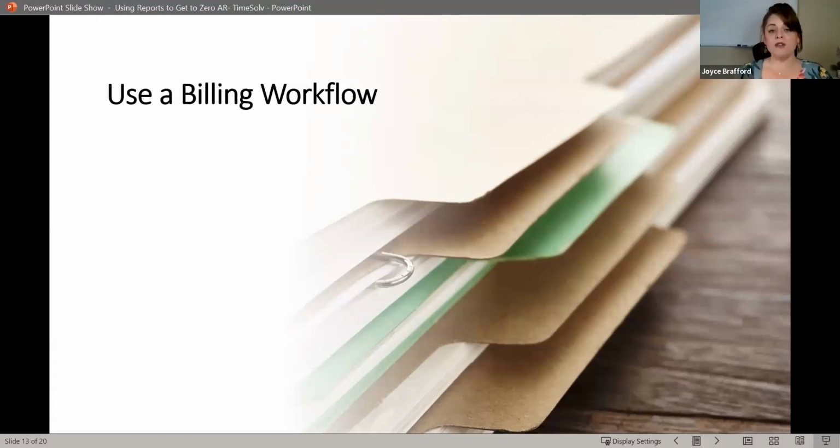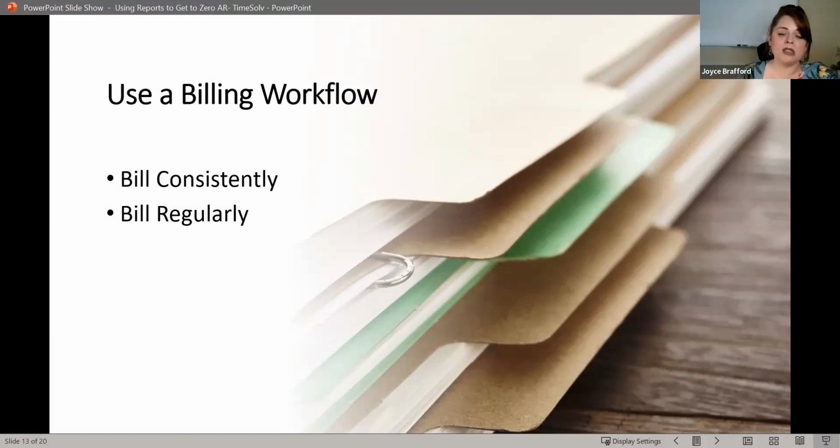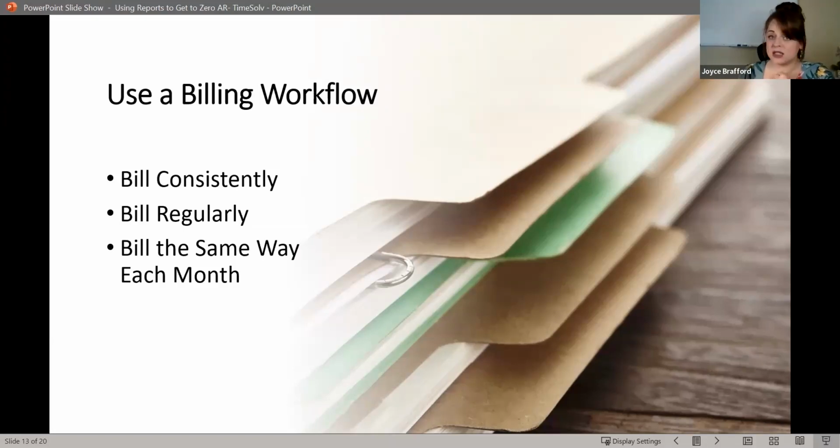Secondly, to prevent people from going into AR, right? To prevent those overdue invoices, I want you to use a billing workflow. So if people know when to expect an invoice from you, they're going to be more likely to pay it. So in your retainer agreement, in your fee agreement, in your scope of work agreement, in your nice little welcome client package, I want you to tell people how you bill. It's really important to tell people how you bill, and part of that is when you bill, and you need to hold that date sacred. So you need to bill consistently, and you need to bill regularly the same way every single month.